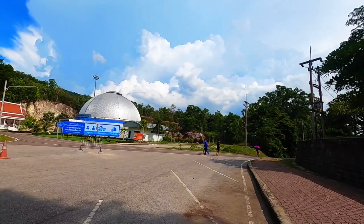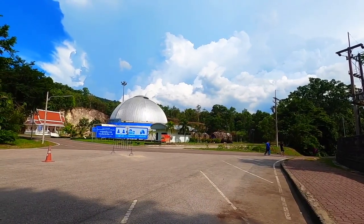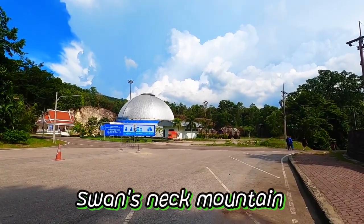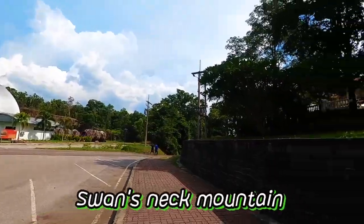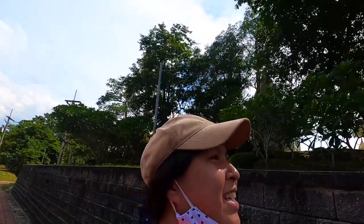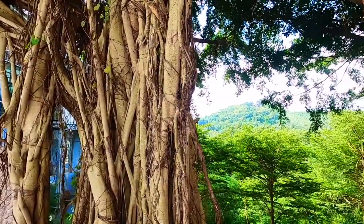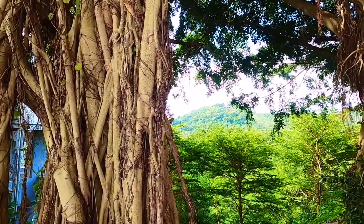We arrived at the Kor Hong Mountain, which translates to the Swan's Neck Mountain. And now I'm about to go up the cable car. Yay, excited about it. This is in Hat Yai. Okay, so I'll get on the cable car here, going all the way there, which is not that far.